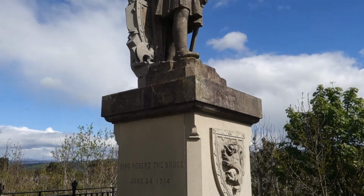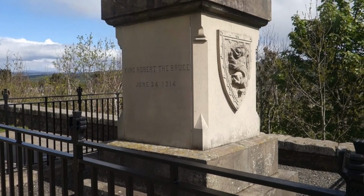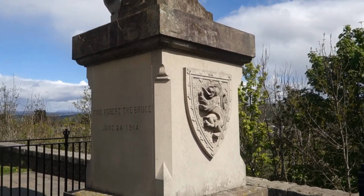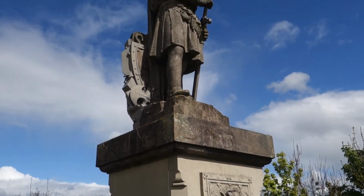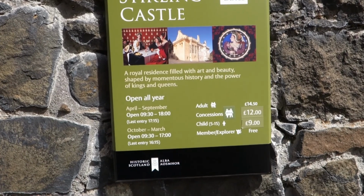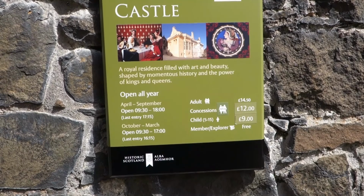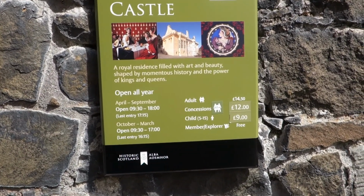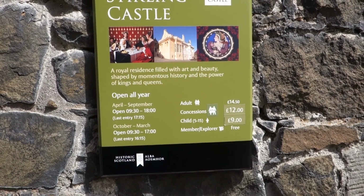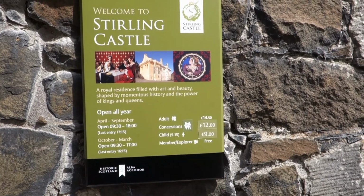There they are, King Robert the Bruce. He died in 1314, June 24th. That could have been the Battle of Bannockburn, you know. Stirling Castle, adult £14.50. Concessions £12, child 5 to 15 is £9. Now, their website said £16, but hopefully these are the prices.